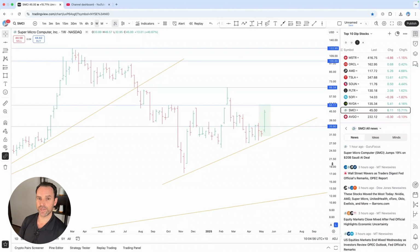So now, if we look at the weekly chart with these key levels marked up, we can see where SuperMicro is in relation to these levels. So we can see this week with this news announcement, price has taken off significantly. It's pushed through this level of $35 and is still under this next level of $50.